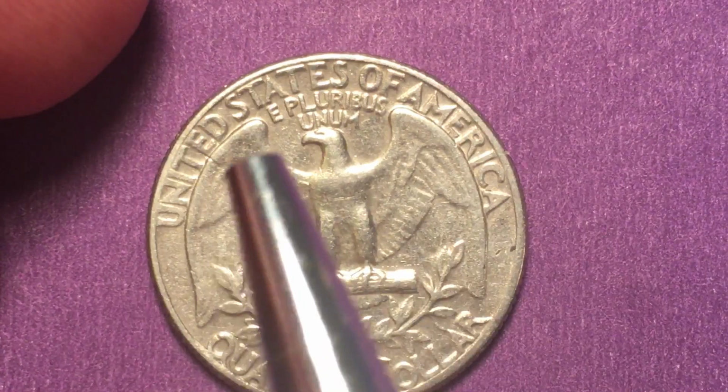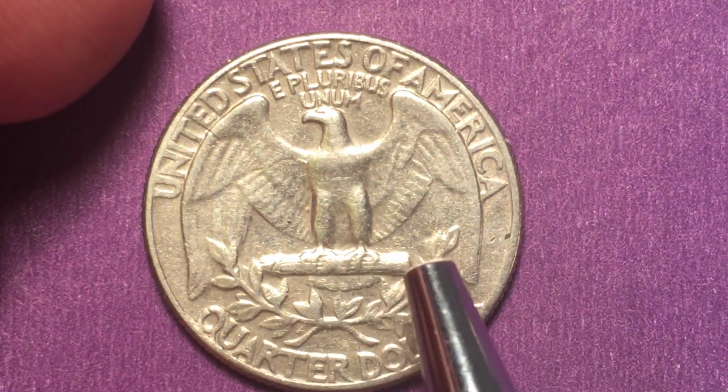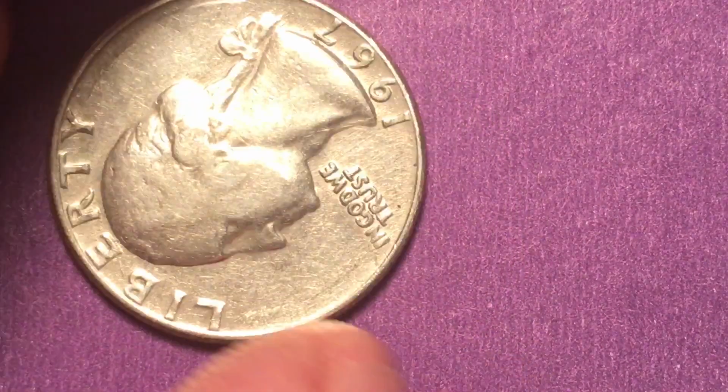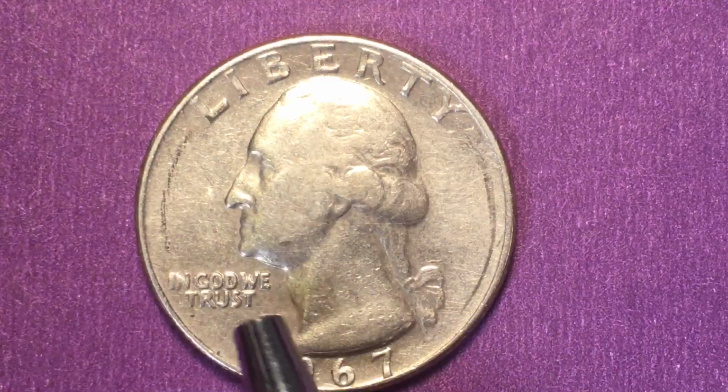This coin here, United States of America, E Pluribus Unum, we have the eagle holding the shaft of arrows, the tail coming down, and the kind of garland down here below. It says quarter dollar. So this is a 25 cents coin in the United States, or a quarter of a dollar. It says "In God We Trust" under Washington's chin.